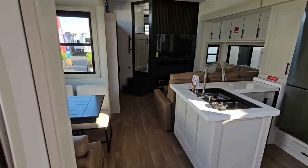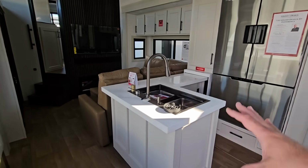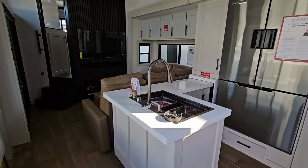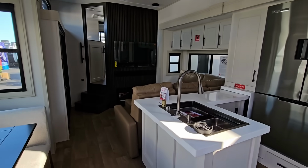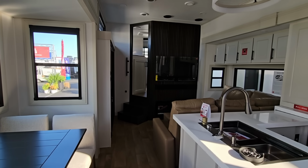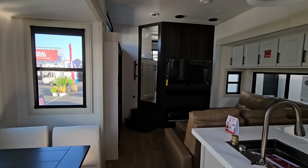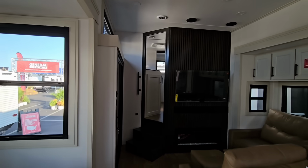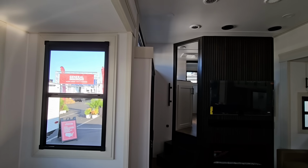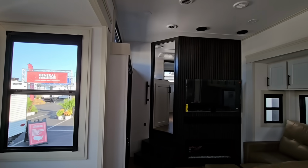I love what they're doing in a lot of areas. I love the fact that they're solid surface countertops throughout. I love the fact that they have a reinforced frame with an incredibly long frame warranty. I love the fact they're putting the Cooper H-rated 60 or 17.5 inch tires on here. There's just so many things that I really love that they're doing that it's hard to criticize it and find things that you don't like unless it's just a preference thing.